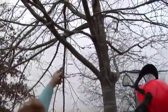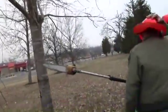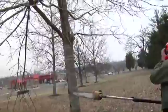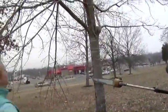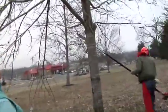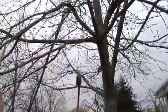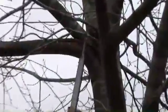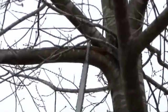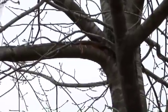So, if you do the undercut on it, drop the weight. Yeah, drop the weight and then just do the undercut. That way we'll keep that bark from running. And you come out about 6 to 8 inches in front of it. Out a bit. There you go. You only need to go about 1 inch or so deep. There we go, that's good. That'll keep it from running.